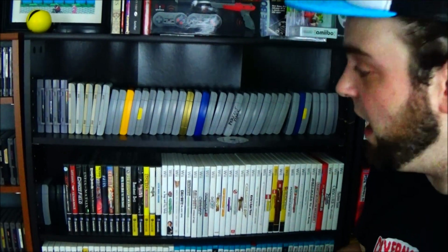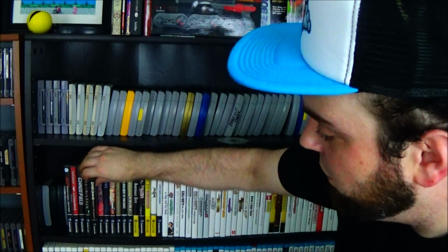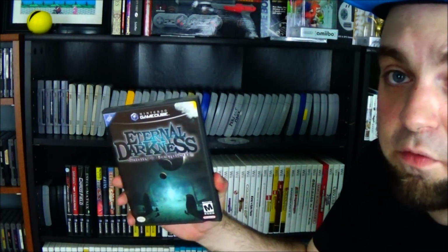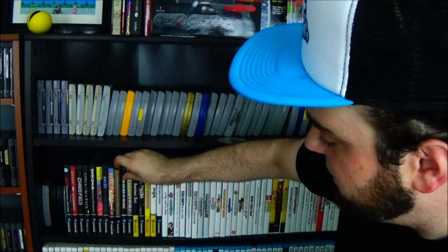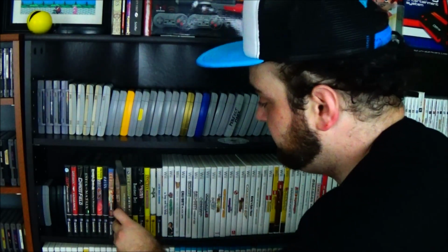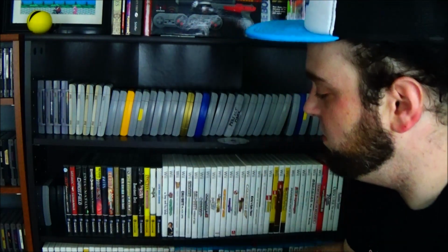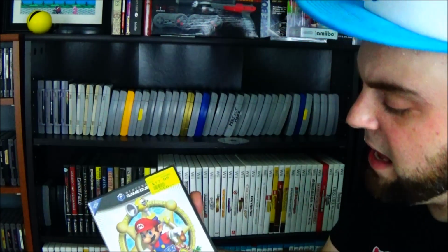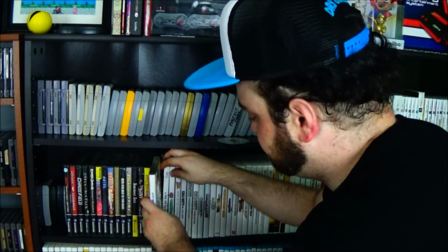Now, the GameCube side of things isn't all that great. We've got 007, Everything or Nothing, Enter the Matrix. Eternal Darkness is more of a rare game to have. F-Zero, Geist, Godzilla Destroy All Monsters. Of course, Wind Waker, which is an essential GameCube game. Metal Gear Solid, Twin Snakes, another essential GameCube game. I'm really trying to beef up my GameCube collection right now. And Super Mario Sunshine, of course, one of the controversial games on the system.